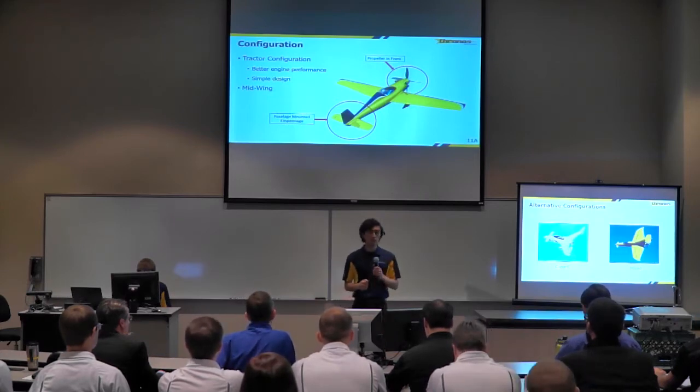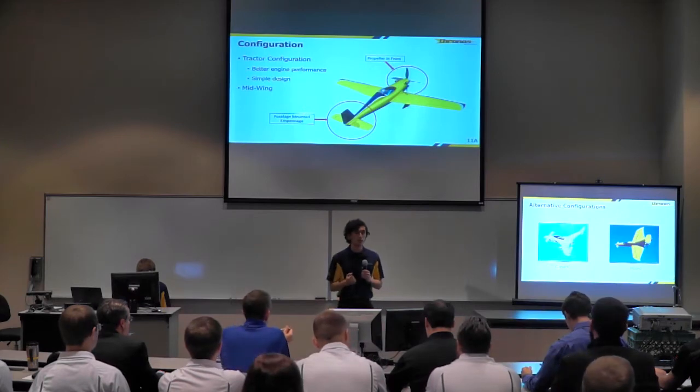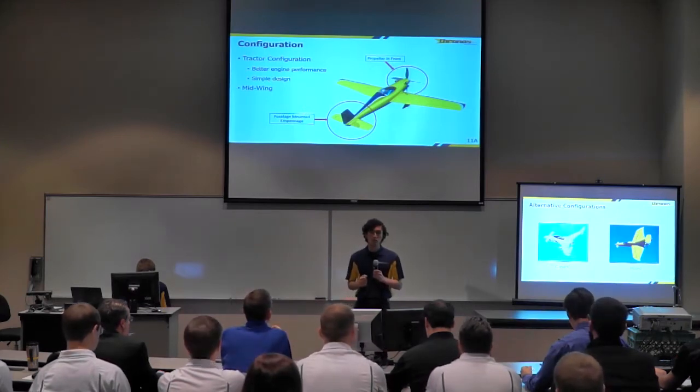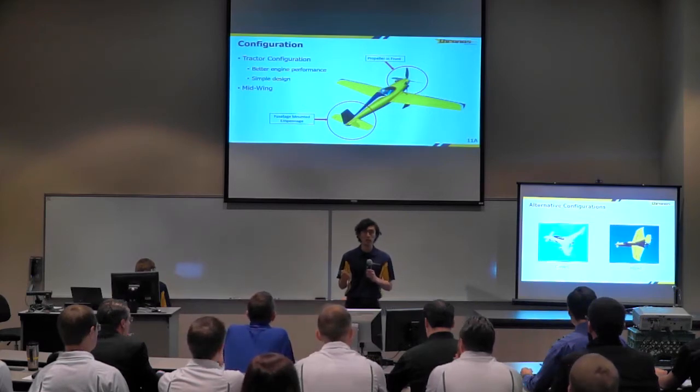On the secondary screen are 2 alternative configurations. These are the mixed and the canard type configurations. Both of these configurations were considered and we ultimately went against them.